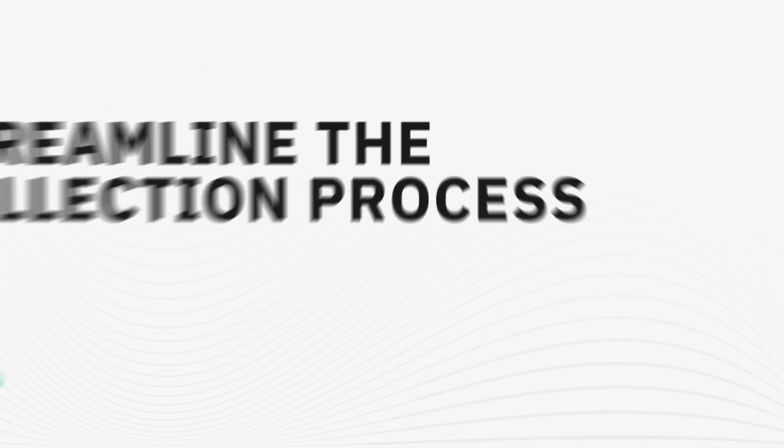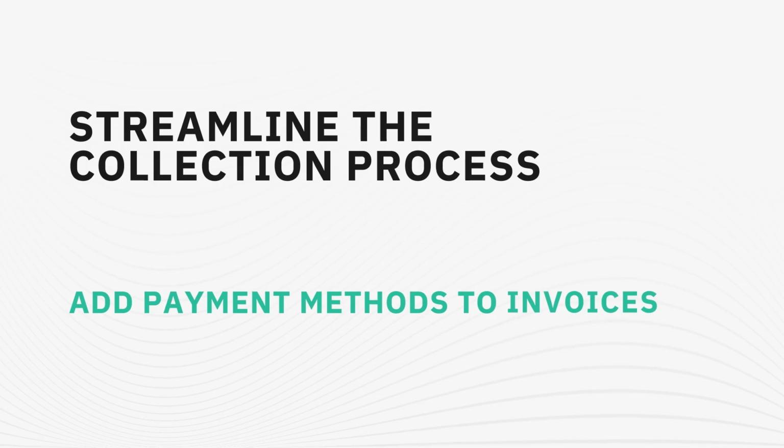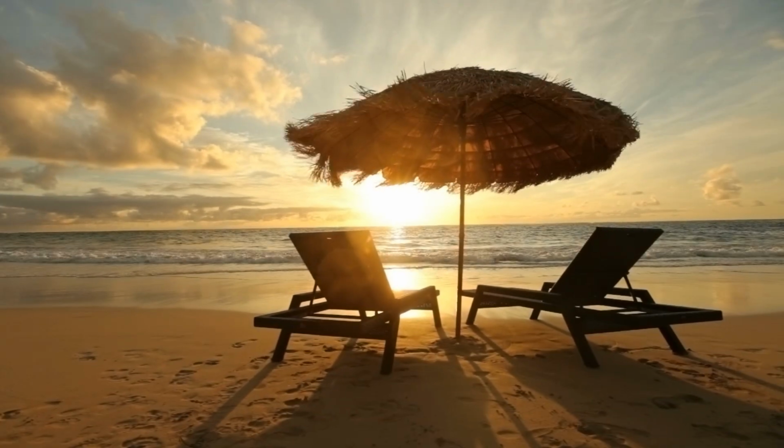Now that brings us to our next tip: streamline the collection process. If you can, add payment methods directly onto your invoice, whether that's payment instructions or links to pay via credit card or ACH. Sure, some of these processes may come with charges, but they could be well worth it for the convenience of not having to track down payment. The quicker you can get paid, the quicker you can redeploy that income or take that well-deserved vacation.